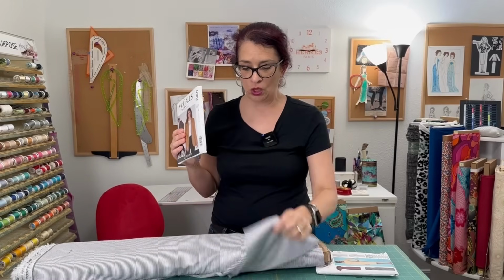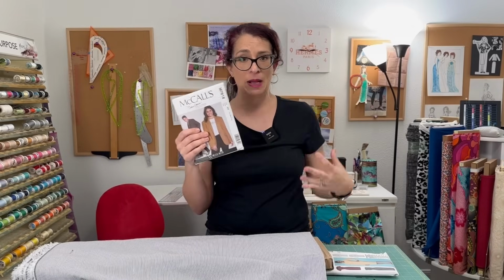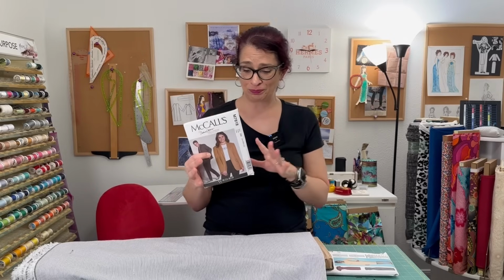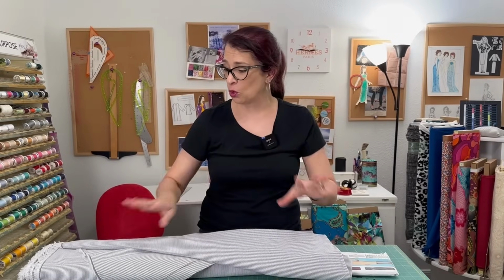One of the other components of the class that I thought was very cool is that you tissue fit the pattern to your body, and then you take that and cut it out in the fabric. And they said that there would be time to be able to do that. So this is one of the patterns I'm going to take along with my fabric, and hopefully that will help speed up the process to get this made. We'll see. I'm not really sure how the process works exactly.